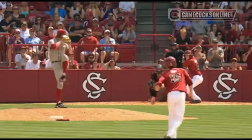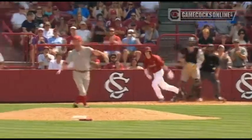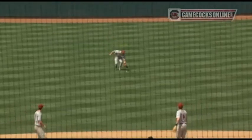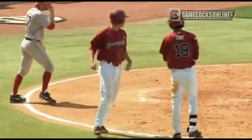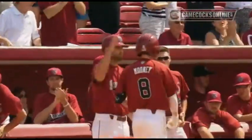Bases are loaded. Now the payoff hit. Swing and a shot up the middle for a base hit. Horrendous and easily. Gore is going to be held up at third. Bases will be loaded still. And the Gamecocks have a 7-3 lead.